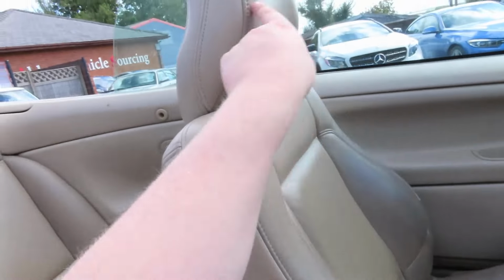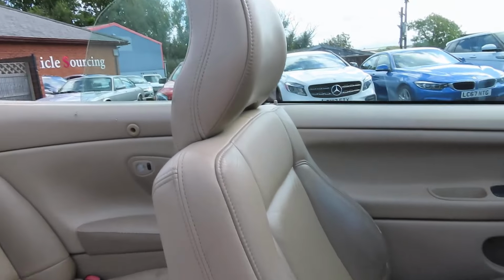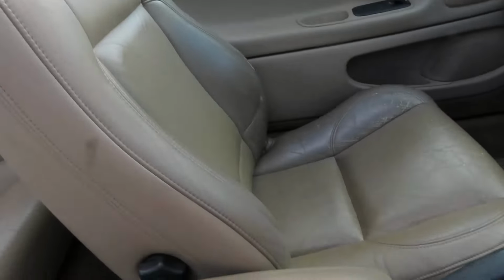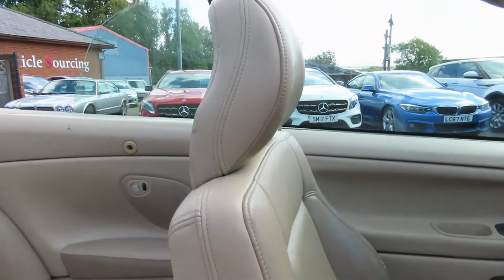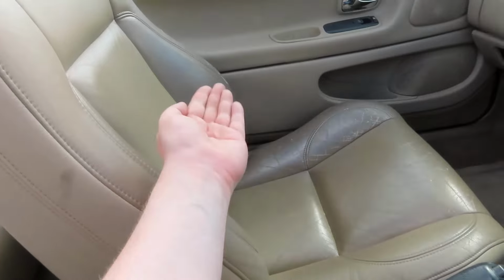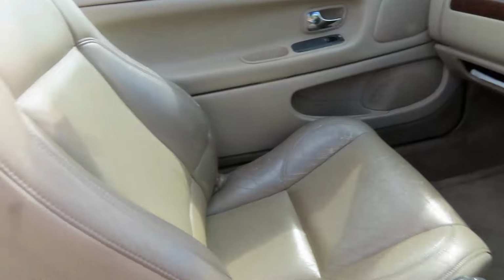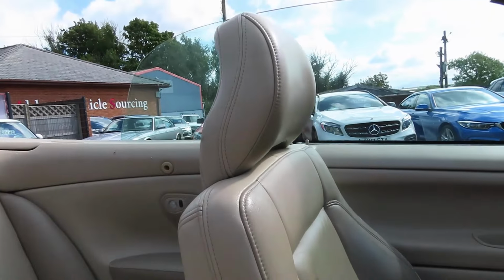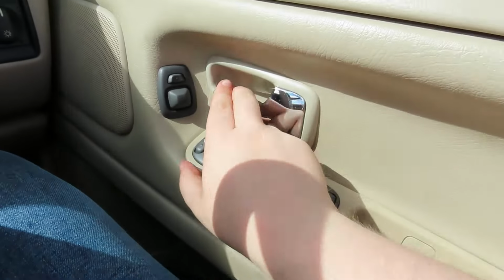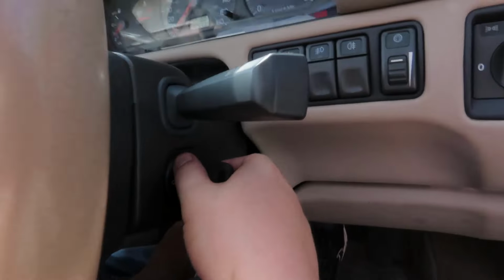I think they first came along on the 940, because my mum had a 940 estate, and it had this style of seats. They also appeared on the 850 and other older Volvo models. I do think this generation of C70 was the last Volvo model to use the original style of front seats. Who knows? Anyway, let's go ahead and shut her down.